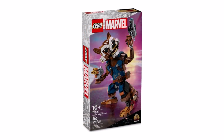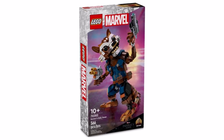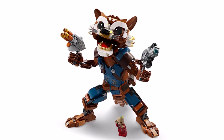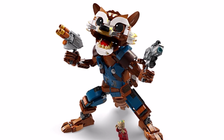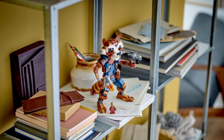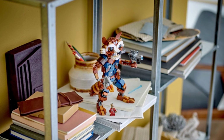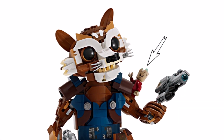Then we're going to move on to another one which has proved definitely controversial, this one being 76282 Rocket and Baby Groot. This one coming in with 566 pieces and should be retailing for quite a high price tag of $60 and also £55. I think this one is quite a dense build as it is a little bit smaller than the Groot which we saw released last year as the Venomized version and also the original one the year before. So as it is more densely packed, that probably explains the higher price tag.